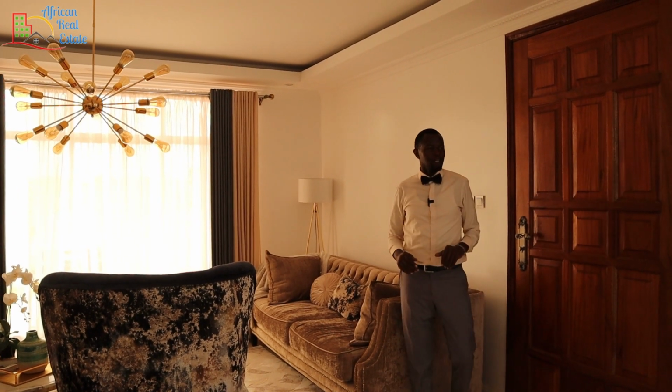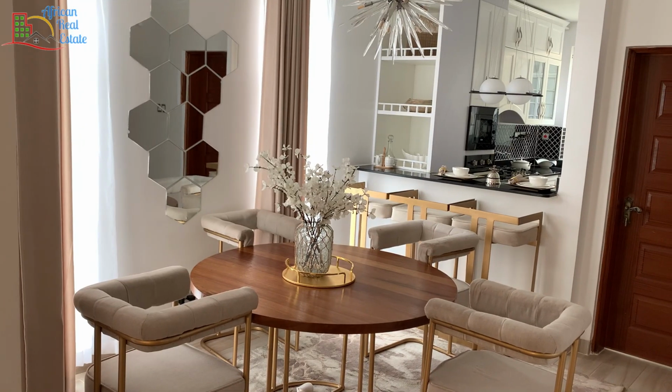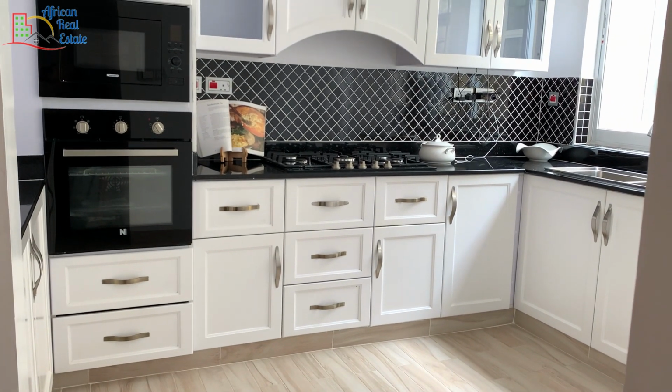Wow, this is a beautiful house. From here, I can see the living area, I can see the dining area, and on the far end, I can see the kitchen. Let's start with the living room.